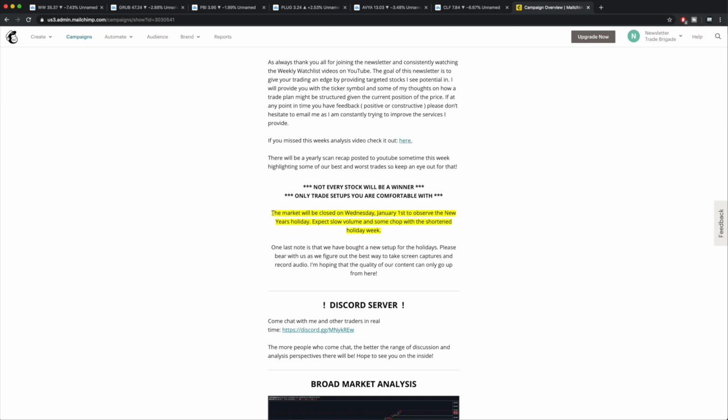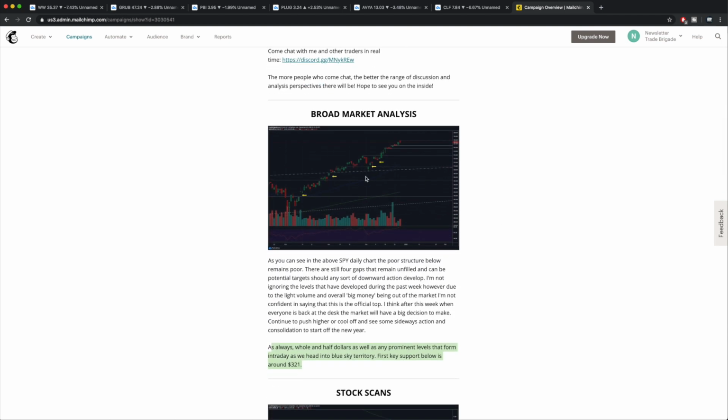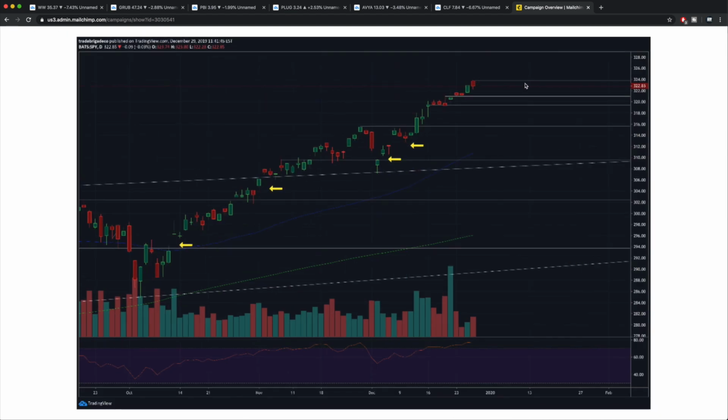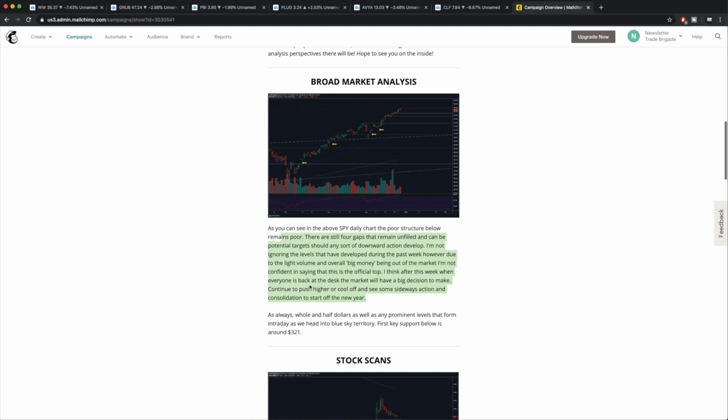For example, this week we were looking at January 1st, obviously the New Year holiday, slow volume and chop, something to keep in mind. Underneath, you'll see I always send out a broad market analysis where I give an annotated chart with some support and resistance lines, as well as noting any gaps with these yellow arrows here. I'll give you some of my thoughts in this first paragraph, and then I will send out what I consider some of the most important levels to keep in mind as we go throughout the week.